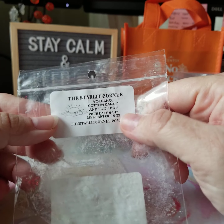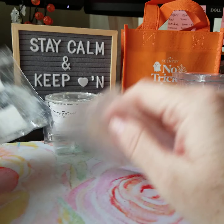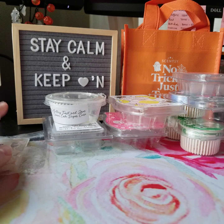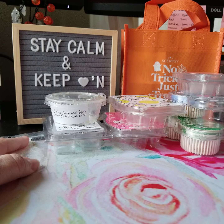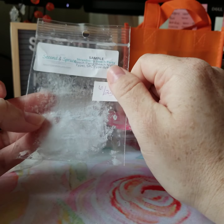I'm definitely going to be looking into making a purchase from the Starlight Corner. From what I've seen on her social media, she does these subscription boxes, so that could be interesting to attempt to get my hands on. So I really do like her shapes too. They're pretty amazing.